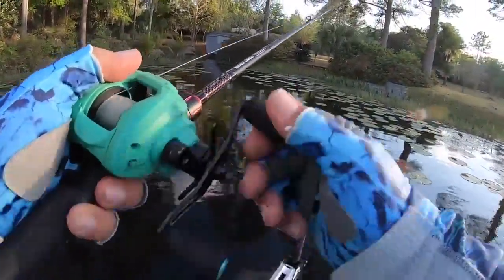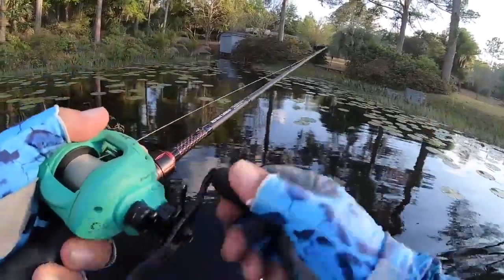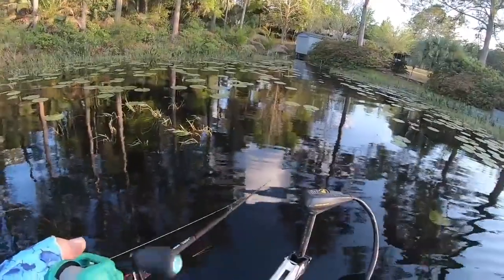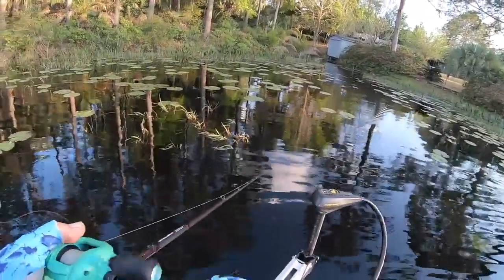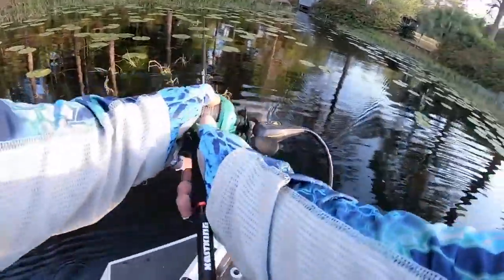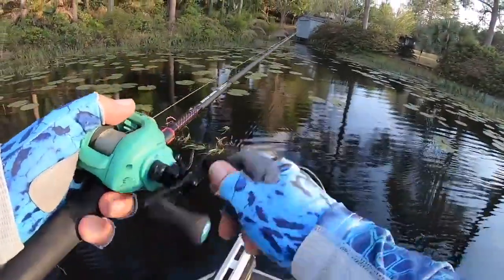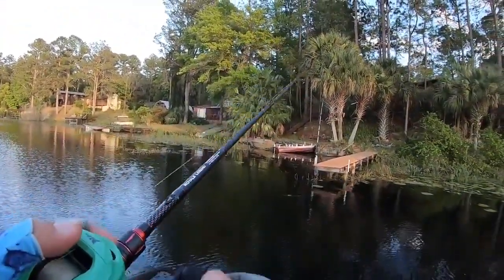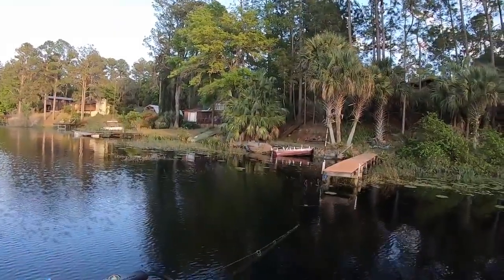And I think I have just found my new go-to paddle-tail swimbait. Thanks to Amazon and a company I can't even pronounce. RUNCL. I don't know how to say it, but I do know that they work. This little paddle tail has really stood up. I'm very impressed, and I'm definitely going to be ordering more.